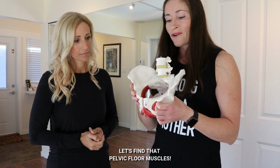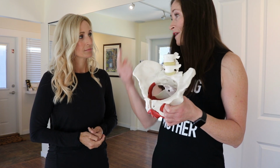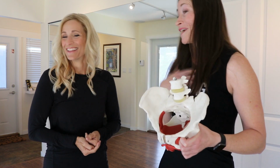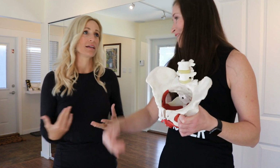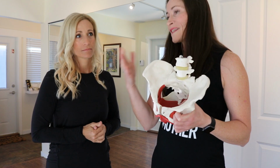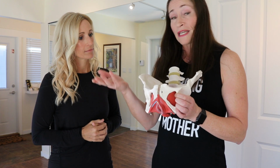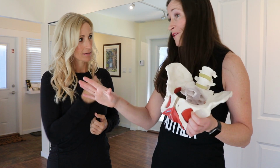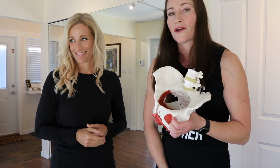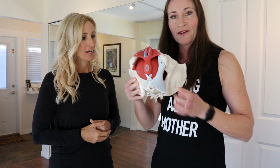The easiest way, in the privacy of your own home, is to put your finger in your vagina, but most people kind of freak out about that. Because that's what I do in my job. Then you can squeeze around it. Or even for today's purposes, because you're at home, you could reach down and put your hand right on your perineum, which is the area of skin between.